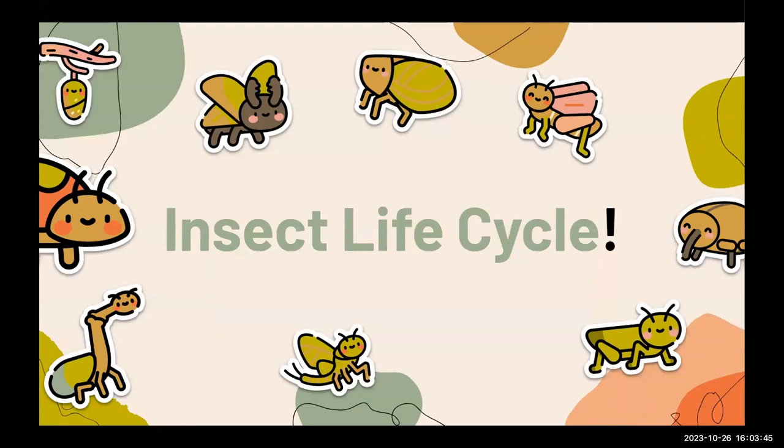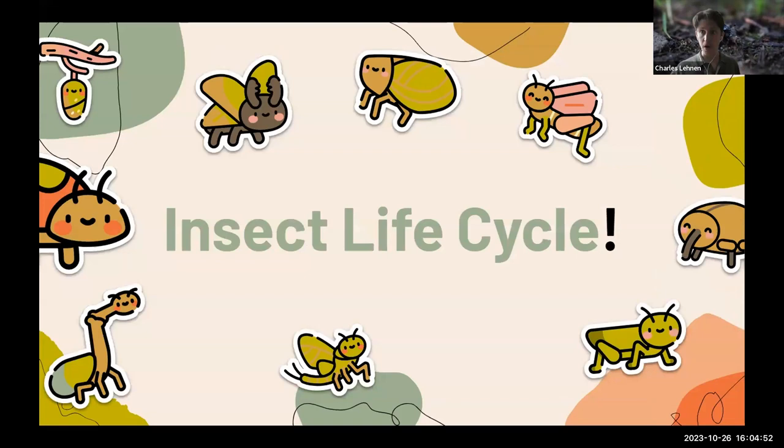Okay, so this thing called the insect life cycle. It's insects, because we're talking about insects. Life, because we're talking about their life, them being born, them dying, and then cycle. Because we're going to see it's very circular, like a circle. It's a magical transformation story. So insects start out as one thing, but as most insects grow, they change into completely different forms.